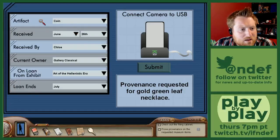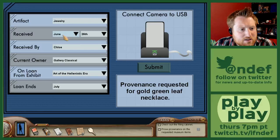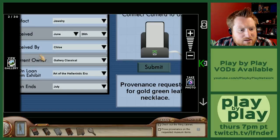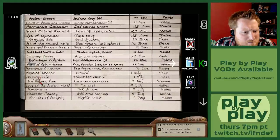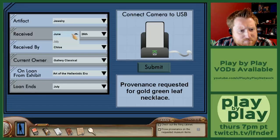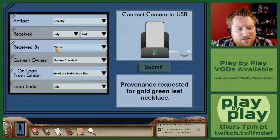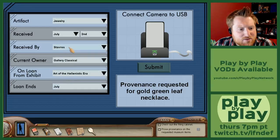Okay. Artifact. Jewelry. Received. I should have done this on my own camera. July 2nd. This is, that's an interesting way. Okay, that's fine. Sure. Received by Stravos.